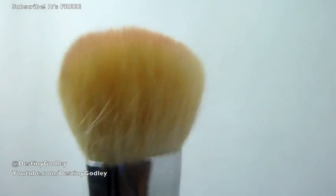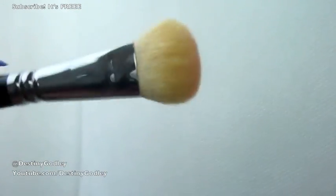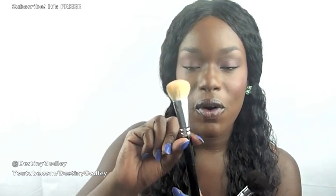So this is the, I want to say 100 or the 180 from Cover Effects. Actually, I think it's the 180, but the name came off. And here it is, and it's just a really, really great brush to blend in your foundation and do some contour work and a few other things as well. So that I've been loving.